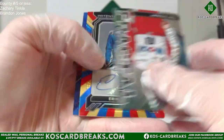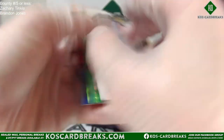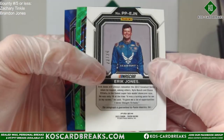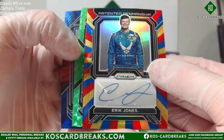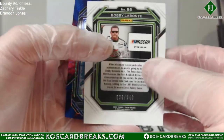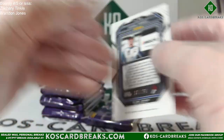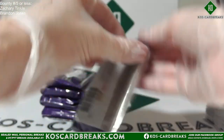Rainbow coming up. First, we got Fractal for Tony Stewart. This is a rainbow autograph for Eric Jones. That is number 22 out of 24. Eric Jones, patented penmanship rainbow auto. Bobby Labonte, number 39 of 249 on the green, and Daniel Hemric, number 107 of 299.